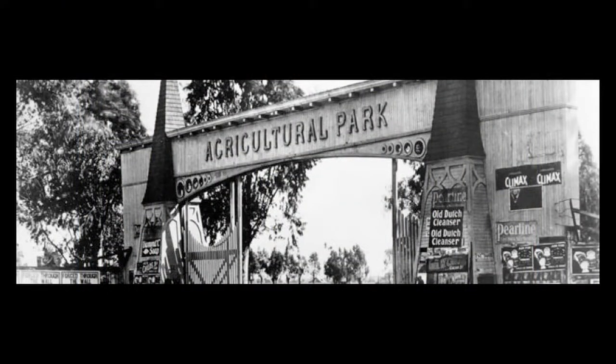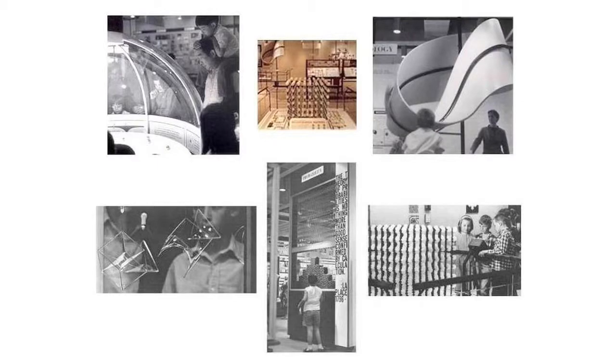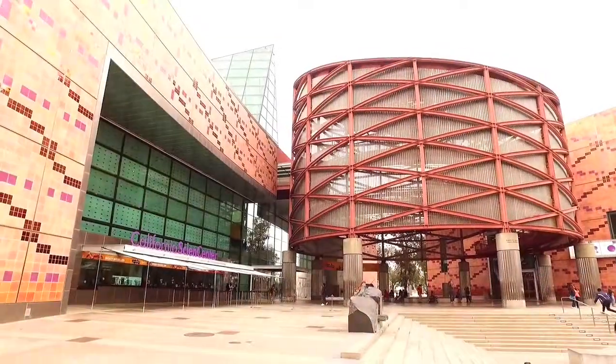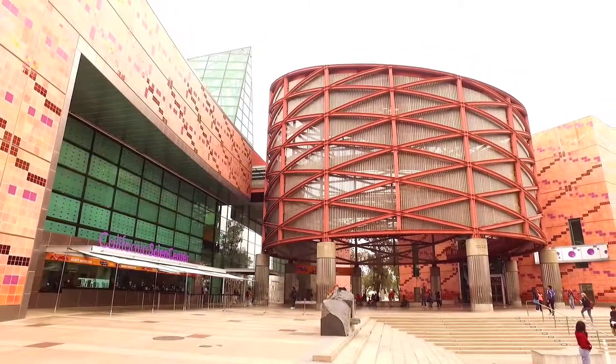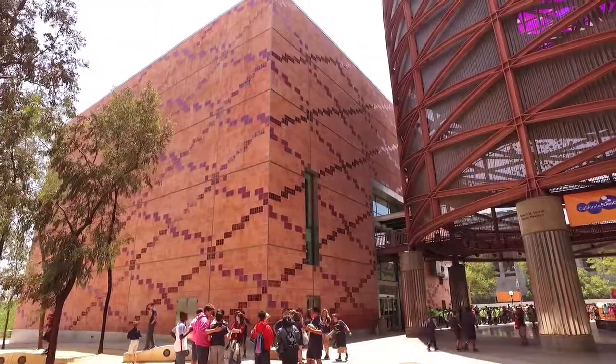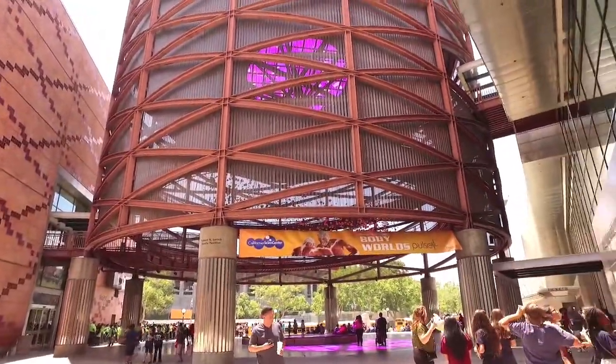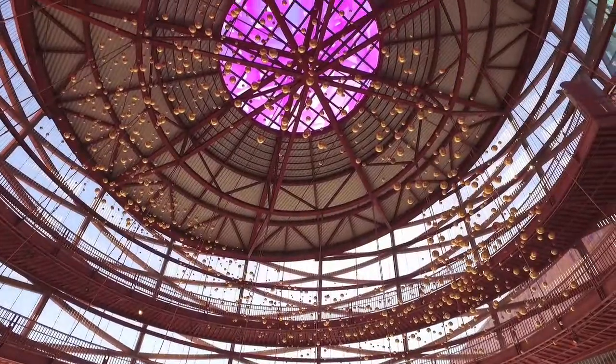As science and technology progressed, so did the interest of visitors. Founded in 1951 as the California Museum of Science and Industry, the museum was remodeled and renamed in 1998 as the California Science Center and hosts the California State Science Fair annually. The current brick and terracotta facility, which opened in February 1998, offers a timeless beauty that will delight visitors for years to come.